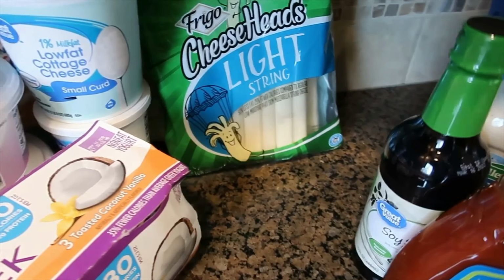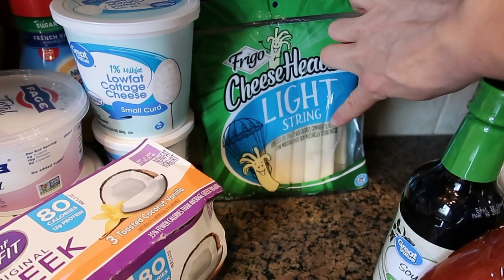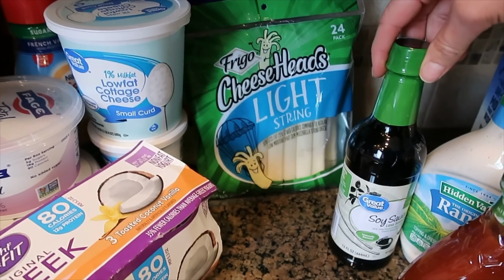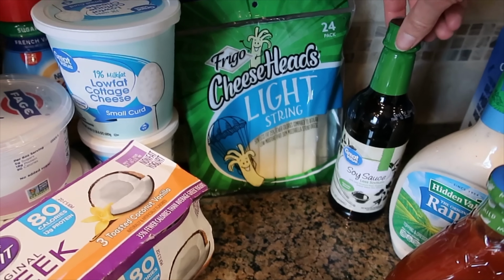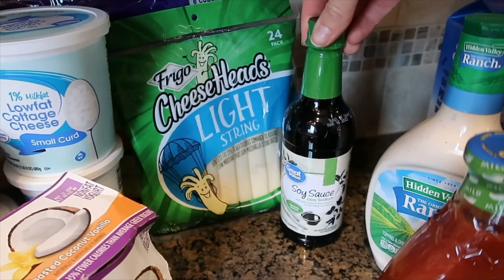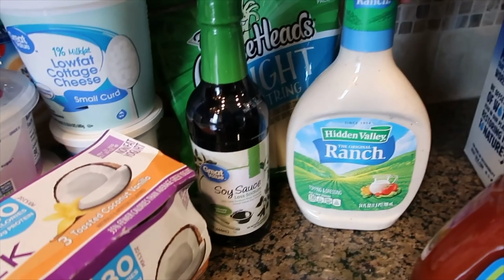Another pack of the Frigo light string cheese. These are 1 cheese stick for 1 point. I love having this just as a quick snack with a piece of fruit, like a clementine orange or something. I needed soy sauce. I got the low sodium one. This is just for my family.